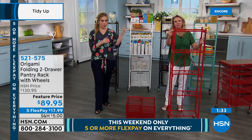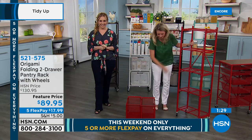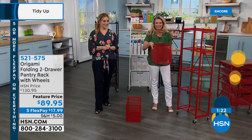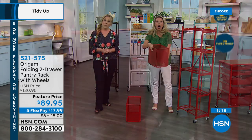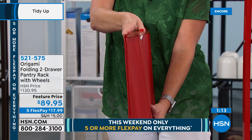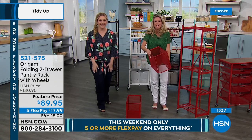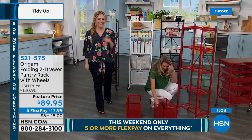So you picked this item up, right? I did. I picked the 2-drawer pantry rack in turquoise. I already have one, and I chose getting another one. And this will be my 16th piece. Wow. You must be a fan of origami then. No, I'm not sure. You're on the fence. You're still figuring it out. This one's going to put you over. Yeah, this one's going to make you decide if you like it or not.